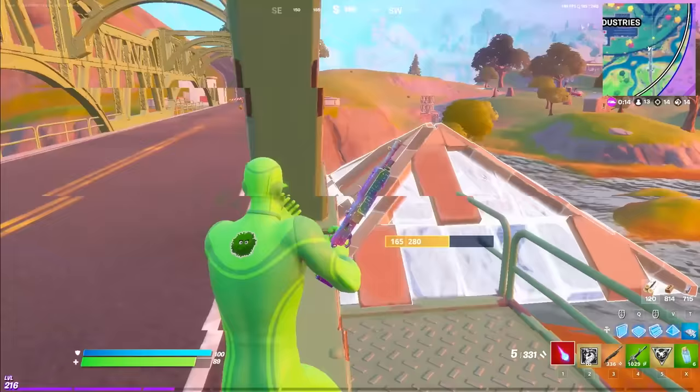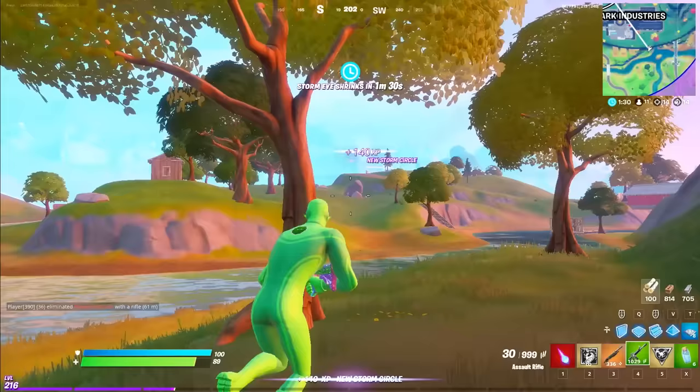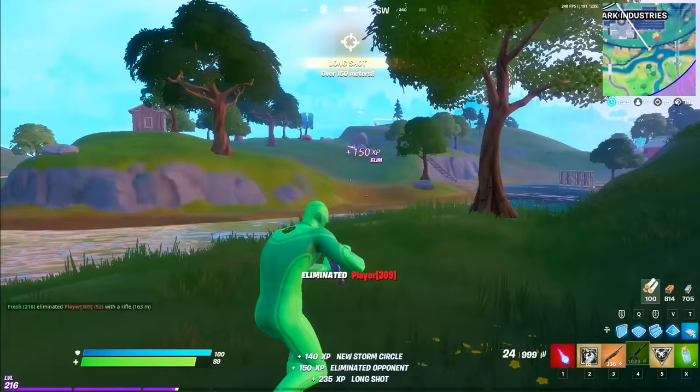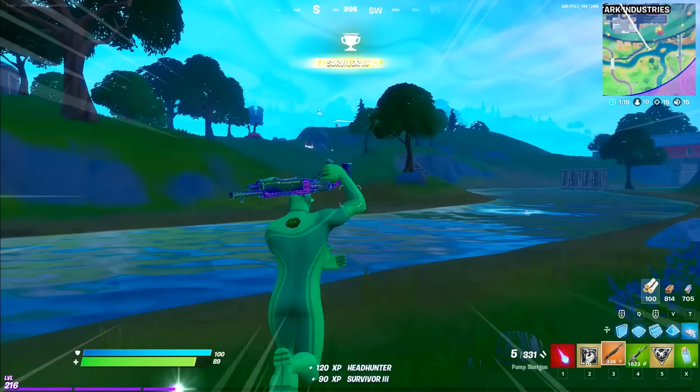Okay, that toilet doesn't go anywhere. I still haven't seen any Iron Man mythics or Thor's hammer in the kill feed. This is looking rough, guys. This is looking real rough. Okay, and I just beamed some dude all the way over there. Wait, he's got something gold. Oh, what? Wait, that was Iron Man's mythics. Dude, what? Okay, we need Thor.